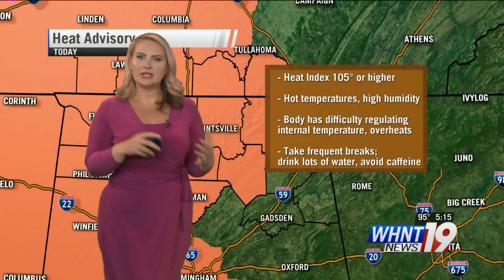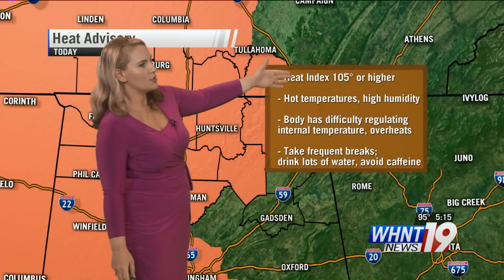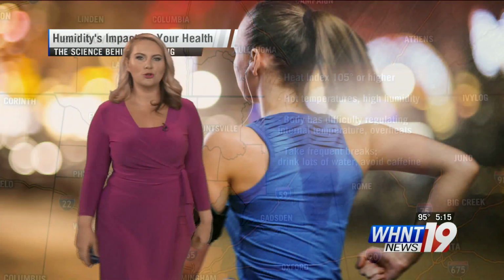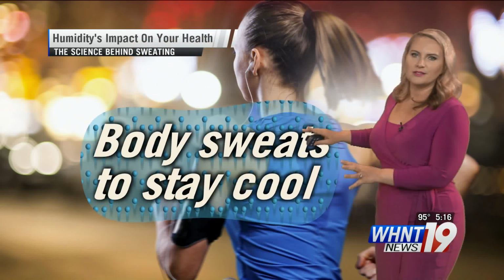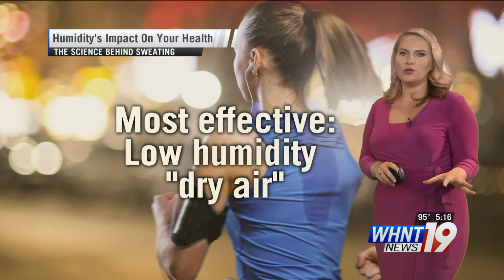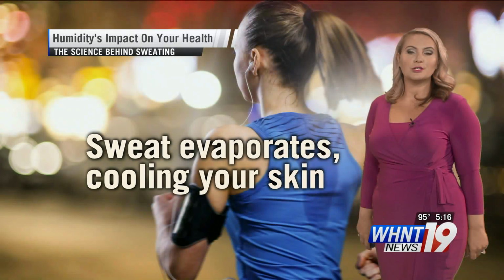That's why we have that heat advisory in effect, not just for the rest of this evening, but for Saturday as well. It means heat indices are going to get 105 degrees or higher. That means the body has difficulty regulating its internal temperature. It starts to overheat. And this is what I'm saying. So your body is sweating because it's trying to stay cool, and it's most effective when we don't have high humidity, when we have drier air, because that sweat is able to evaporate and it cools your skin.